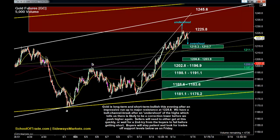How about the gold? How about this gold? Man, this is no joke. I guess these buyers are for real, right? Pretty impressive. So we get a long-term bull channel and a short-term bull channel. We're long-term and short-term bullish this evening. We haven't seen that out of gold in a while, and so a very impressive run up to major resistance.